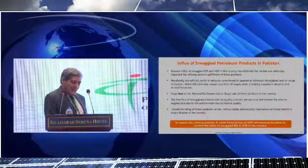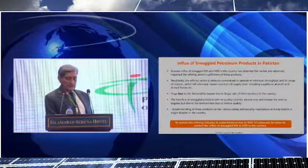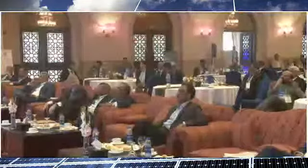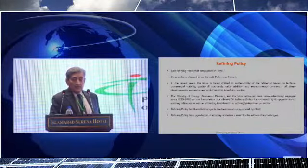So I hope things would be better handled this time. But this is a serious challenge to us right now. Okay, as I mentioned, the current refinery policy came up in 1997. So probably 25 years have elapsed since then.